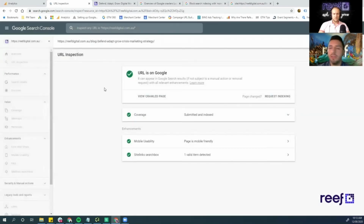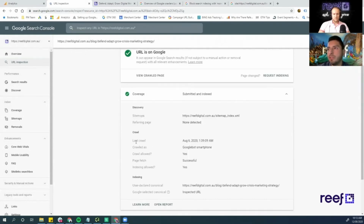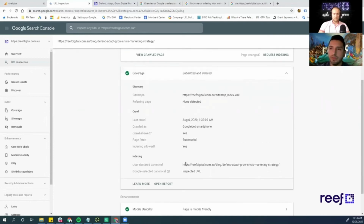And then from here, you can determine that it's indexed, which we've checked just right now. But what you can determine is when it was last crawled. So for this certain page, we had it crawled on August the 6th at 1:39 a.m. But you may want it to be crawled today, as an example, because you've made edits to it recently, and you want it to be crawled. So you just click on this button over here, and you click on Request Indexing, to be able to crawl the site.